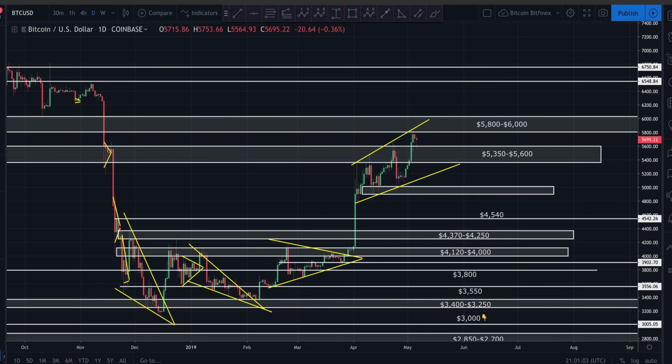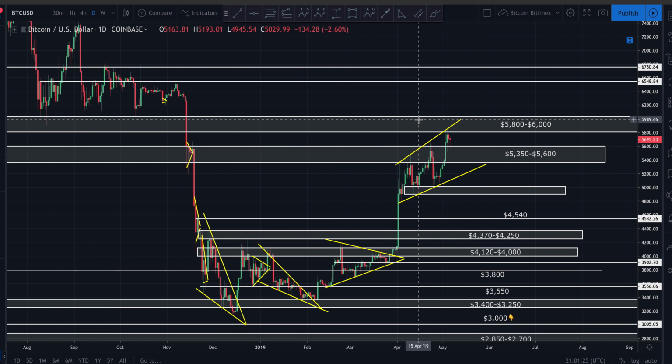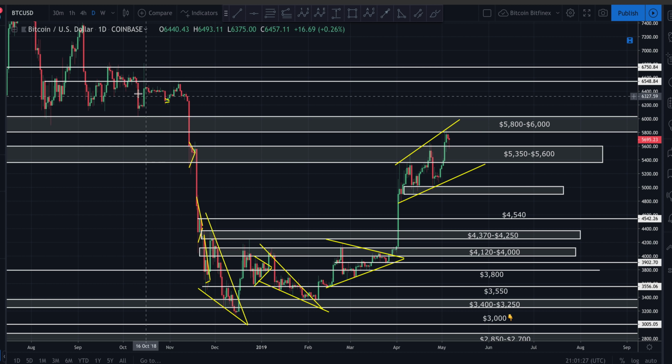But we are so close to that $5,800 to $6,000 resistance, guys, that there's a lot of people that are going to go in short up here. So a break up here is a very touchy thing. It's going to be very interesting to see how this ends up playing out. That being said, I can see a wick to the upside here, possibly even breaking 6,000, because a lot of people are just going to play the shorts right at 6,000 and ignore the fact that we have a lot of resistance even above 6,000.